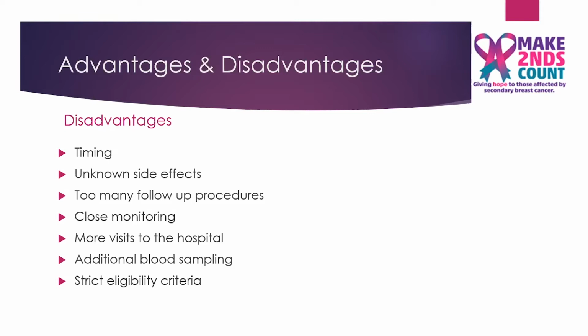And strict eligibility criteria. Because of our new targeted therapies and our immunotherapies, they are only suitable for people who have a specific gene or a specific mutation or an amplification of something. But we have to screen potentially a lot of patients, and not everybody therefore will be eligible to go into that study. And it would be unethical of us to give somebody a drug that it wasn't going to give them any benefit.